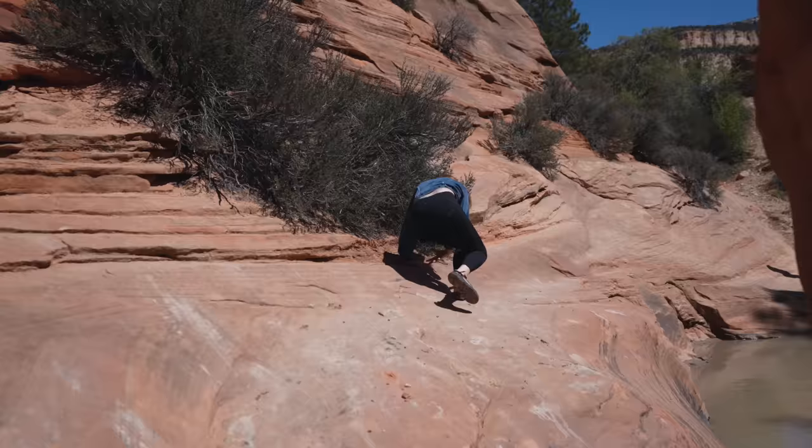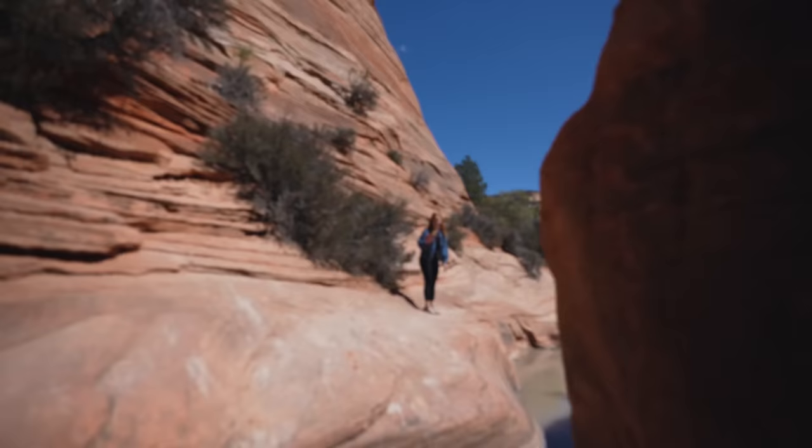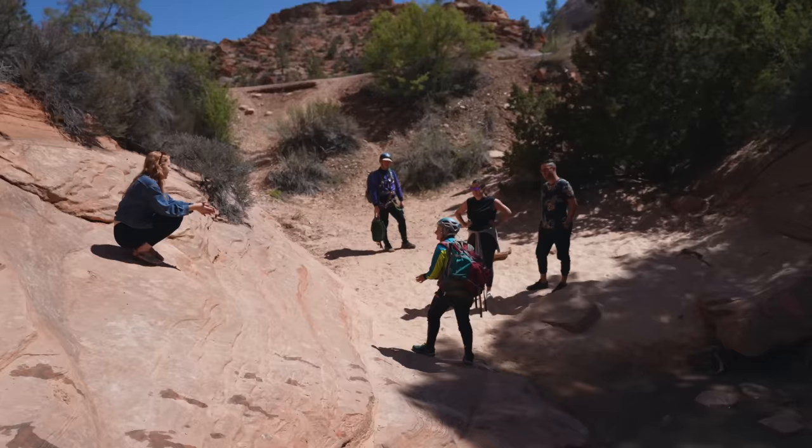Allison's having a hard time getting out of here. Be careful. It's very slick and steep. The sand and mud do not combine. A lovely couple just came through. They've been off canyoneering in there. Man, they have the gear and we don't. But they just informed us that this is a historic amount of water down here.